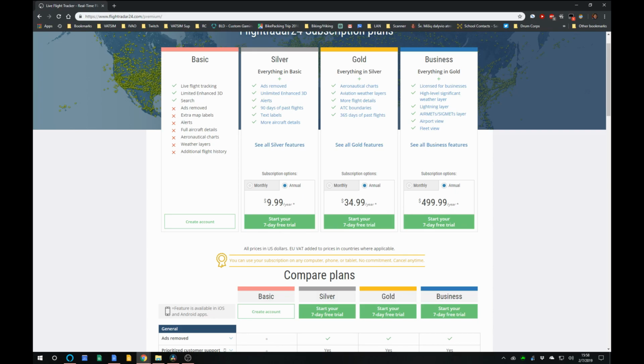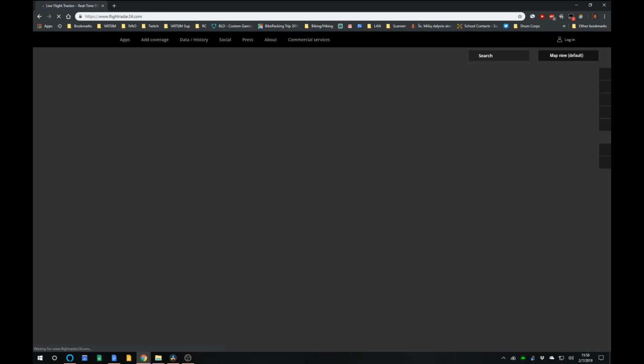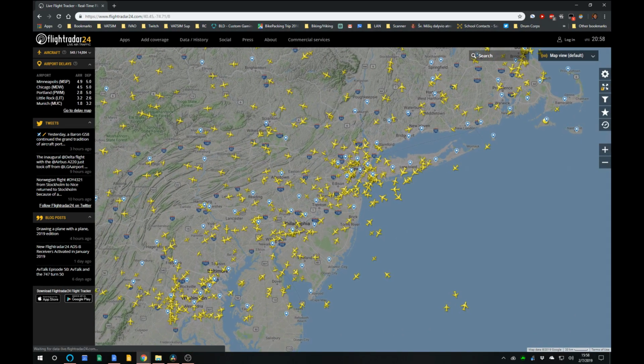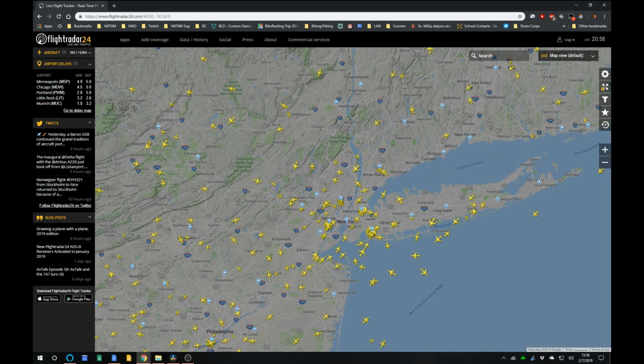Now, in the basic package, go back to the basic view. You get all the aircraft displayed, but it's all displayed on a Google Maps background. So you see aircraft basically flying over a road map. But when you buy a subscription, you get additional map views, including radar views. Let me go ahead and log in.